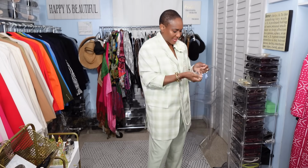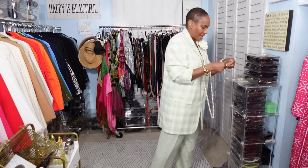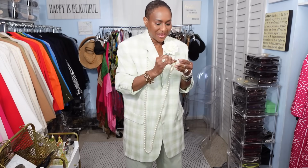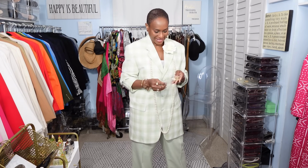Let me see this one. This one is a vintage. This looks a little bit too delicate, I think. So I like it, but I don't think it works with this. This one, again, another vintage earring. Oh, look at this one. It may be a little bit too much, but that's okay. Y'all know me. It's too much, but I like it. It's a little much. But okay, hold on. I have another one. I think this one is going to be the one that works best.